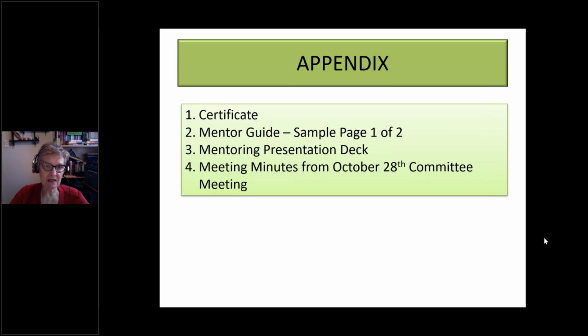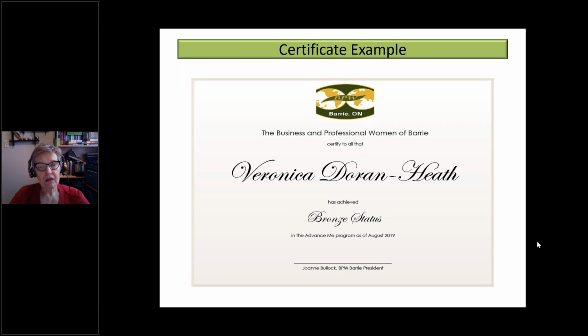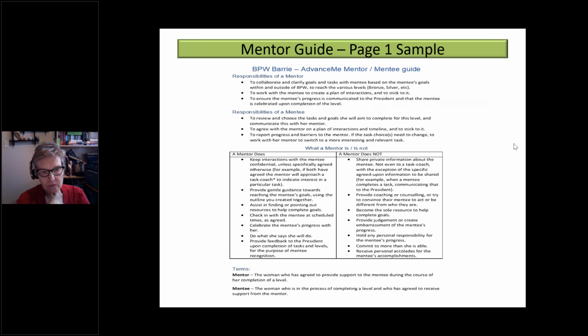So the next slide should show you the certificate that we gave out, all the different levels, at our October meeting, just to show our teams where they are and to celebrate and give people accreditation for where they are in their activities with BPW. So next slide is just a sample of our mentor guide.